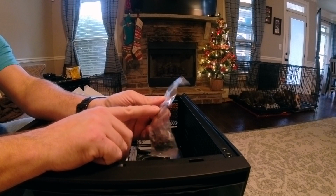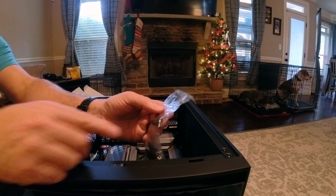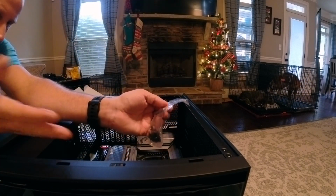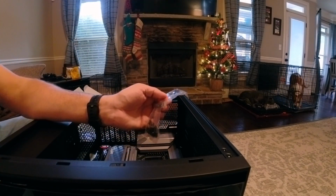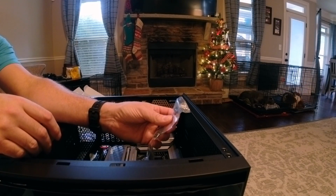The middle ones are for the drives. If you have physical hard drives, you need to mount into the other side, which we don't. Those are for drives, or if you had a DVD drive. Now, this one isn't set up to have a DVD drive. I don't even see any slot where you would put it. So there is no DVD drive. That's kind of on the way of the dodo.